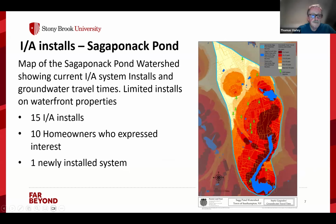So the septic upgrade program is a voluntary program, except if it's a new installation or you're increasing the footprint of your home more than 25%, then you'll be required to upgrade. So aside from that, it's really a voluntary program. And so my job is to talk to homeowners, educate them, help them navigate, answer any of their questions, and see if we can get this done on their individual properties.